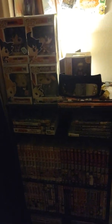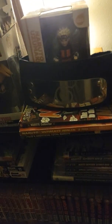And then over on this side, my anime and manga shelf used to be on this wall, but now it's moved to this section of the game room. Everything is still the same right here. Here are all my Pops. Here's my Naruto headband and my 3 Egyptian god cards. Here are all my Naruto stuff still.